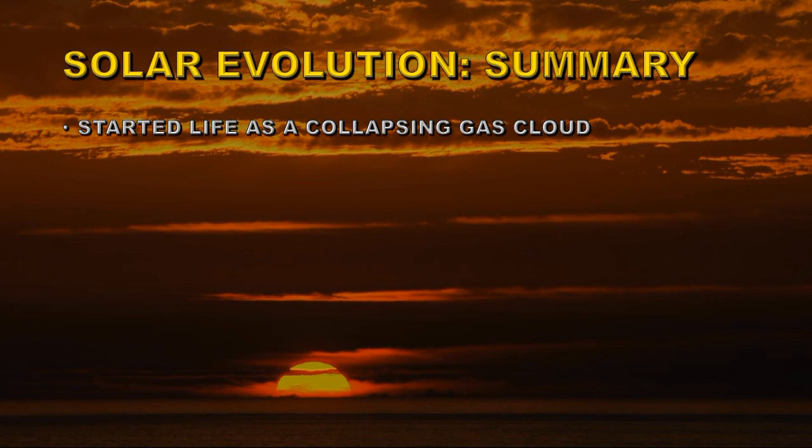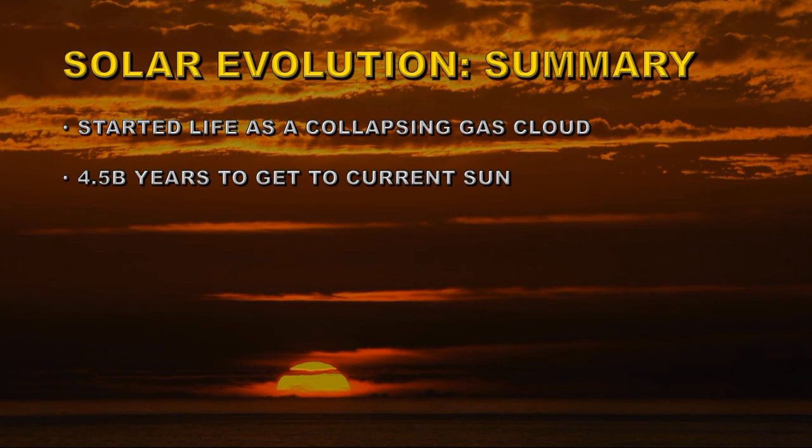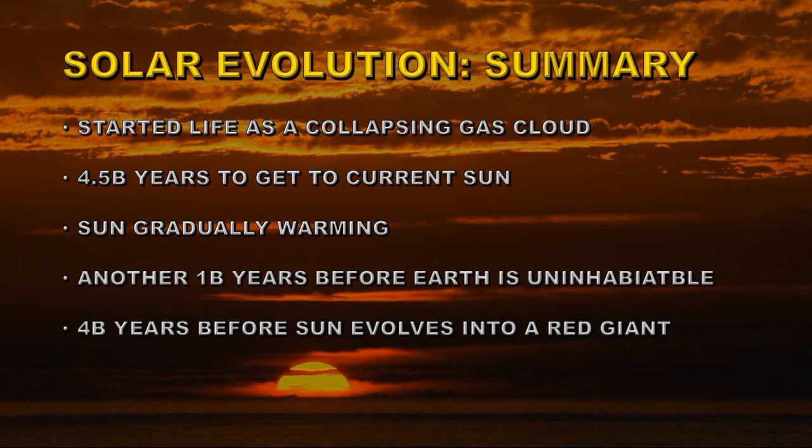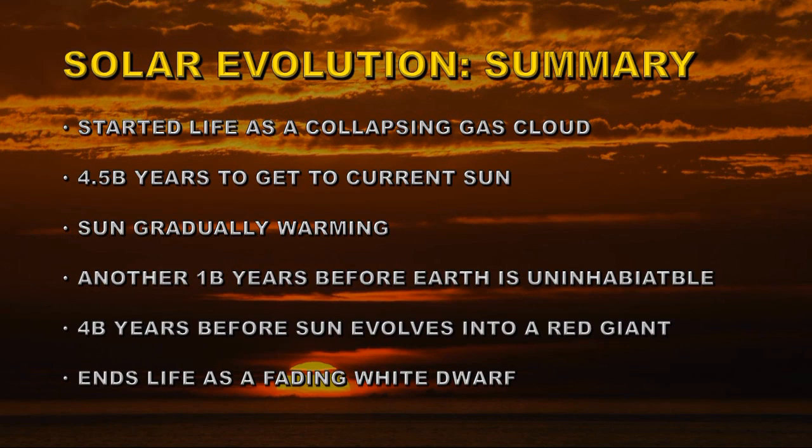The Sun started life as a collapsing gas cloud. It's taken 4.5 billion years to get to the current state of the Sun. The Sun has been gradually warming for about the last 3 or 4 billion years and will continue to do so. In about another billion years, the warmth of the Sun will have increased sufficiently that the Earth will move out of its Goldilocks zone and become uninhabitable. 4 billion years before the Sun evolves into a red giant and ends life as a fading white dwarf.